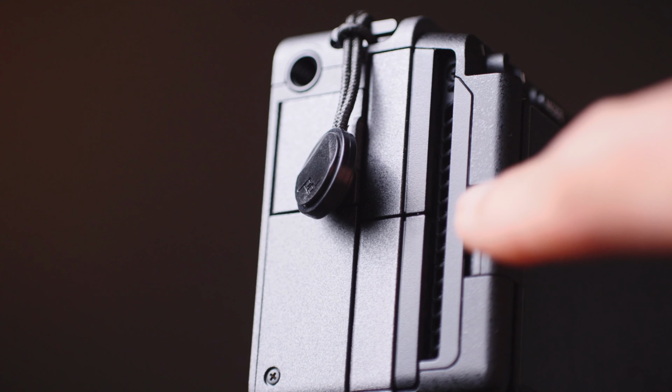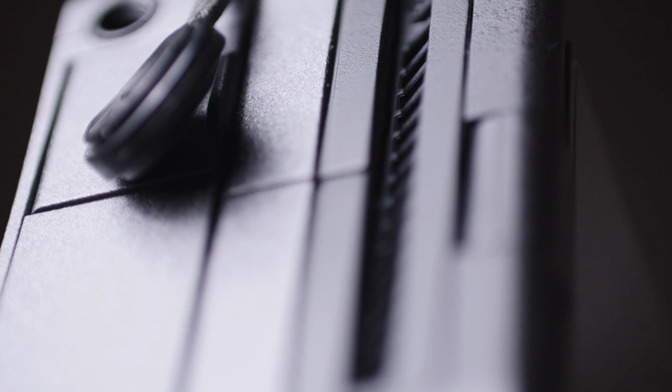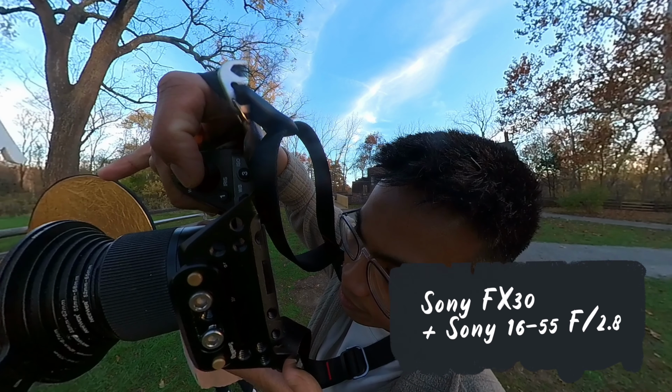The Sony FX30 has fans, whereas the Sony A6700 does not. So if you're planning to record your videos on your SD card, I would recommend shooting 1080 for anything longer than an hour on your A6700, just to be safe. Both of these cameras are excellent when it comes to photography.